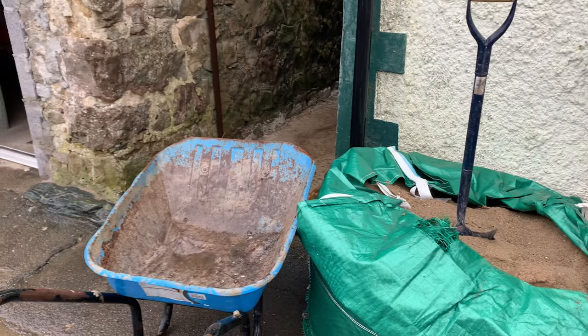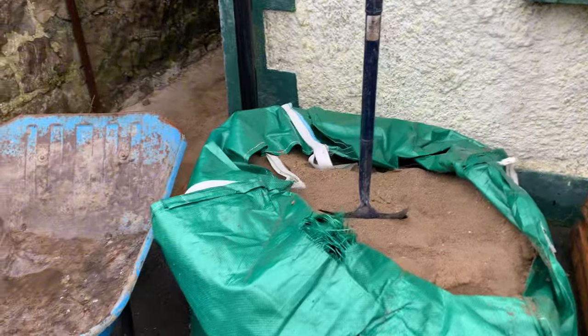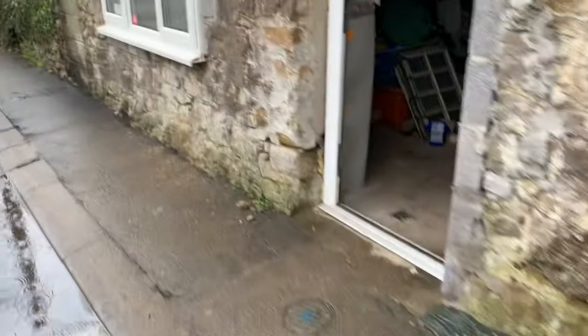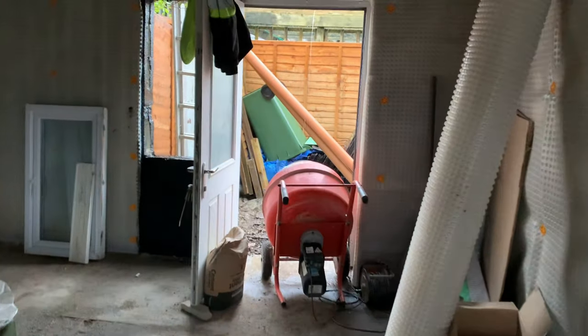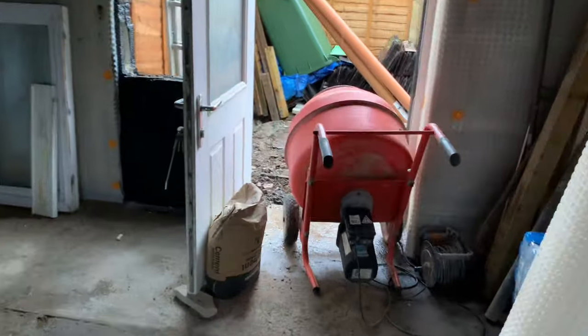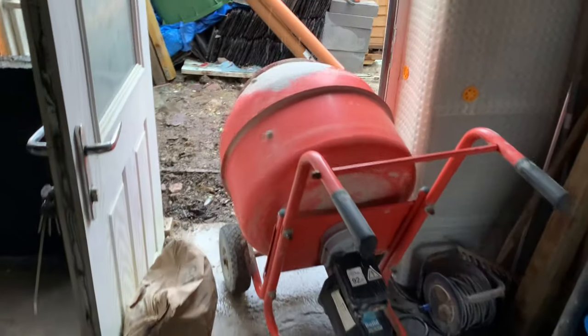It's 6:30, second day in, and progress. Just have to prop myself up because I'm absolutely knackered. So this morning, just loading up a barrow. I'm getting a mix on for Dave, and we're going to block up the internal walls, and we're going to do the seat window.